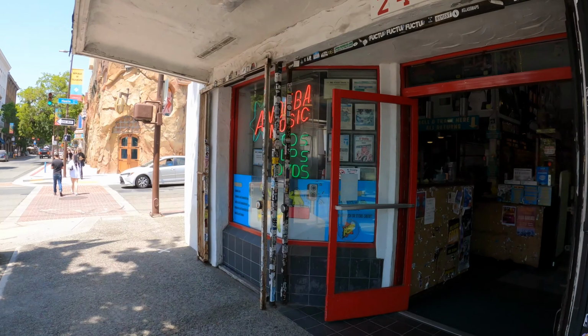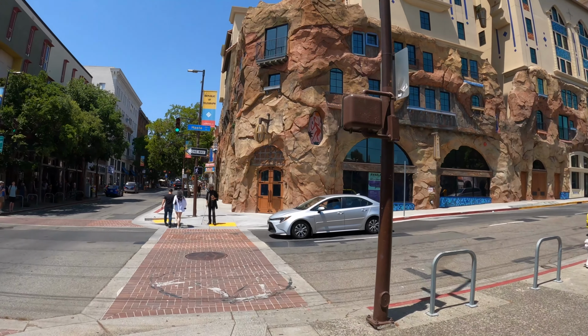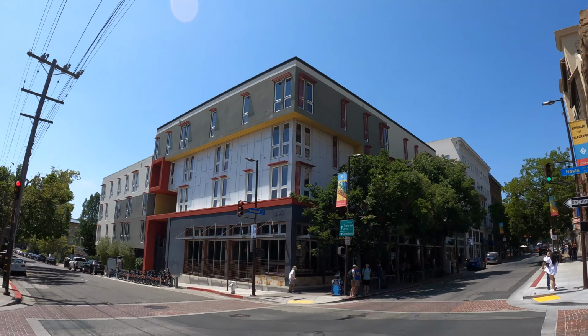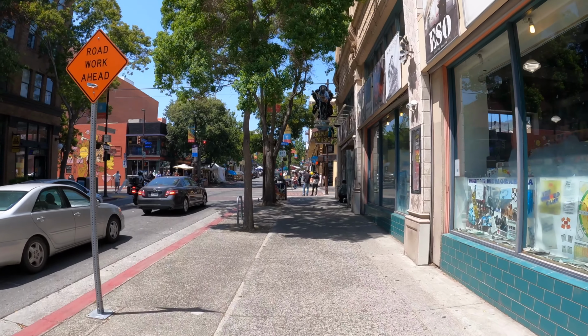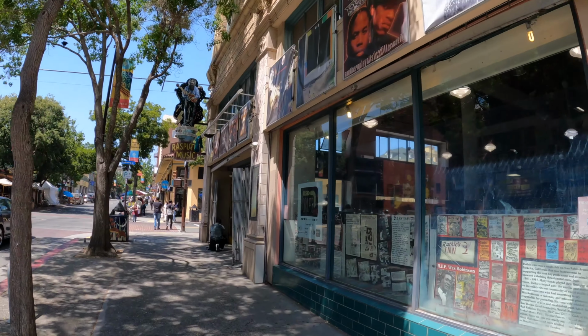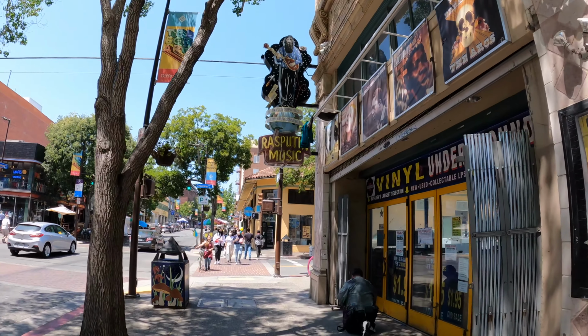When you visit Berkeley, you can walk up and down this road here, known as Telegraph Avenue, and you'll see shops, restaurants, and it does have a bit of a Haight-Ashbury kind of feeling to it. But then once you get to the end of Telegraph Avenue, you come to the actual University of California.